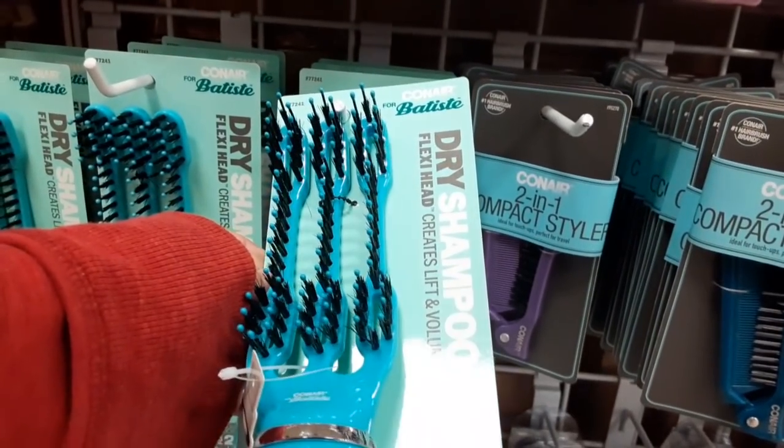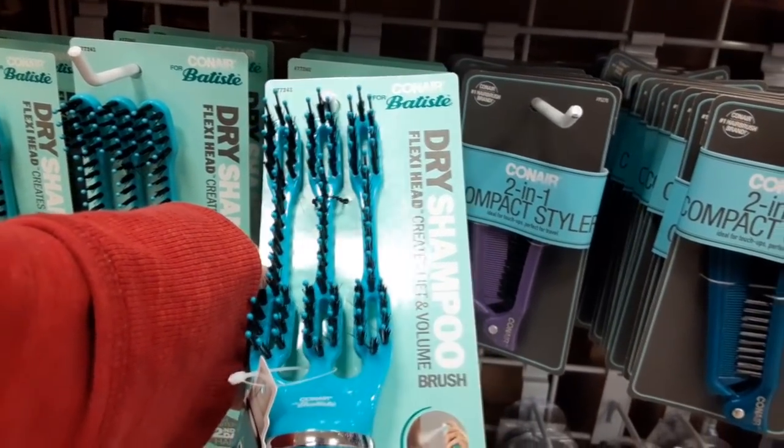So over here are some socks. They have some Sherpa socks, and I actually might go back and get those because they were only $4.99. Here's some brushes. They had a brush with a mirror on it. It's nice. I should have got that dry shampoo brush. It's kind of neat. It's pretty cool.